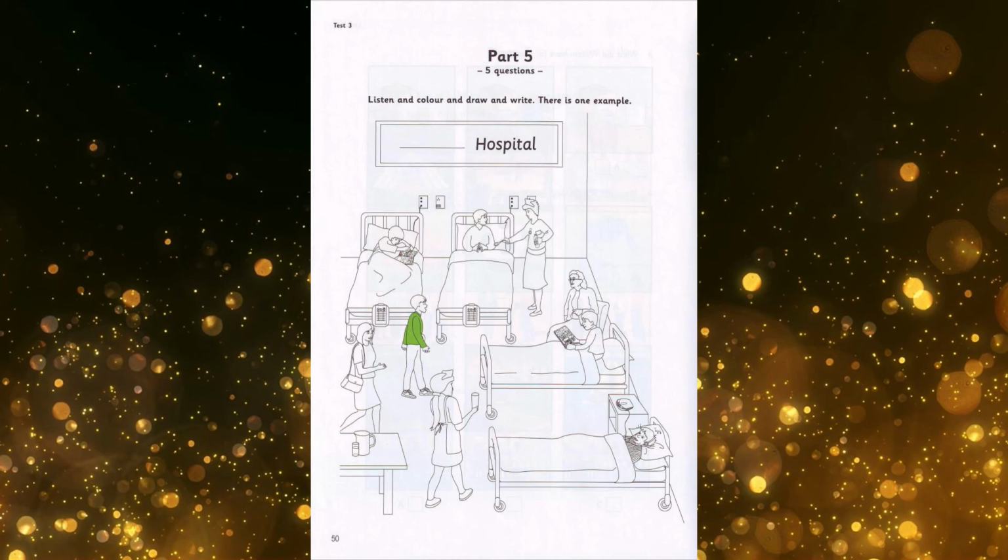5. Can I colour something else, please? Okay. Find the glass. The one on the table? No, the one in the nurse's hand. Let's put some juice in it. Colour it orange. Okay. That's nice.